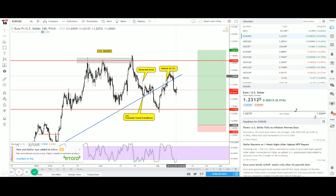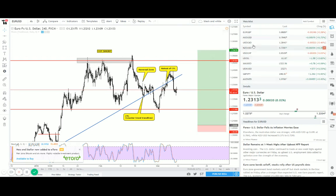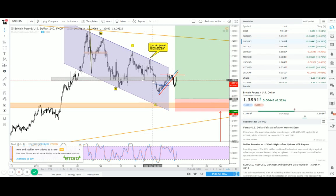So if we're seeing euro strength, we can also look at euro yen as an opportunity. But let's take a look at sterling first, or cable. So what have we seen?